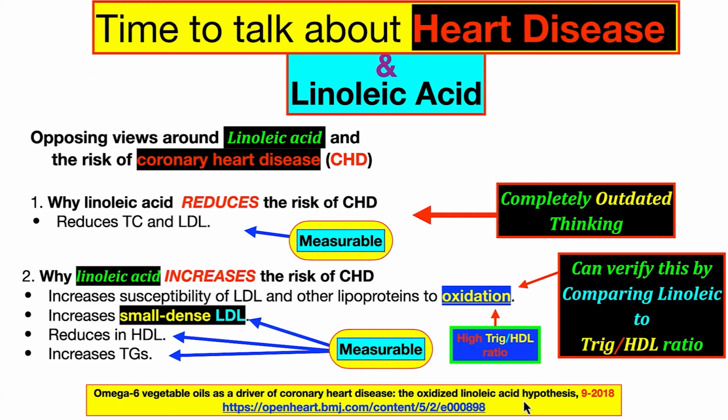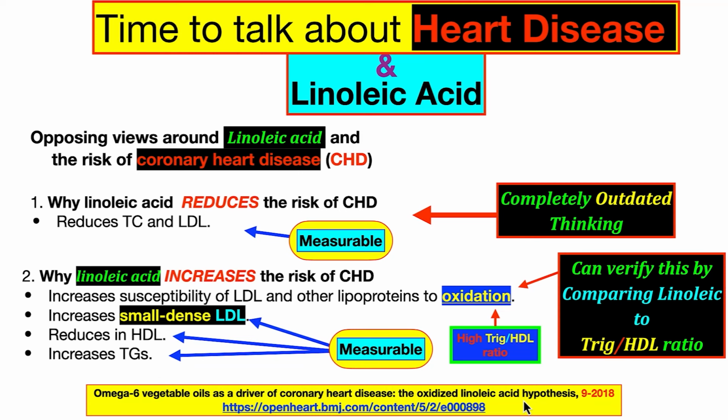All right, so it's time to talk about heart disease and linoleic acid. That's what everybody says, heart disease. You know, it's bad stuff. You shouldn't be around it. Don't even be in the same room with it. Get out. So opposing views around linoleic acid, and this is from a paper that came out in 2018. It's a pretty well-known paper called Omega-6 Vegetable Oils as Driver of Coronary Heart Disease: The Oxidized Linoleic Acid Hypothesis. September 2018. You can look it up. Probably put it in the show notes as well.